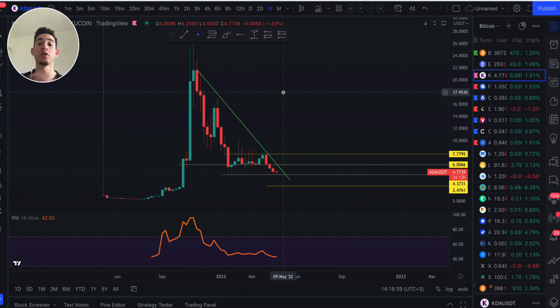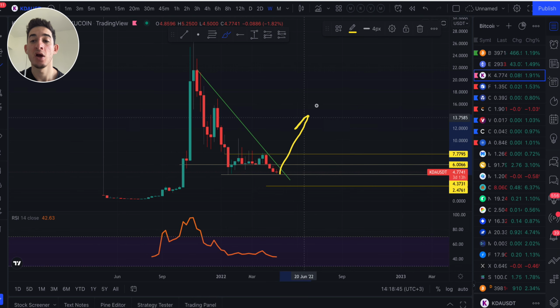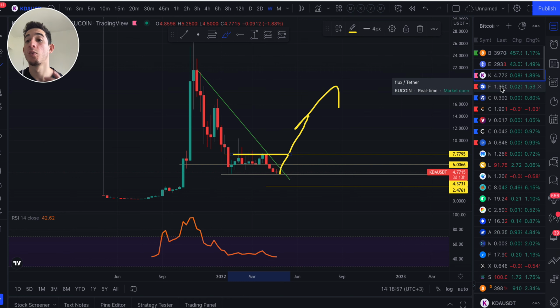But on the good news, if Bitcoin does break out of the falling wedge, can we see a massive breakout on Kadena all the way to $14? But first we would have to break above this level right here, and of course, in my opinion, Bitcoin would have to break because Bitcoin is king. Bitcoin's a leader. As you guys can see on the right side of my screen, Bitcoin is up 1.2%, which is currently bringing all the other altcoins up as well.